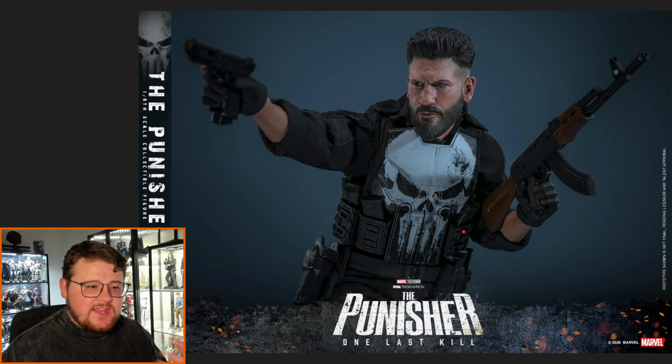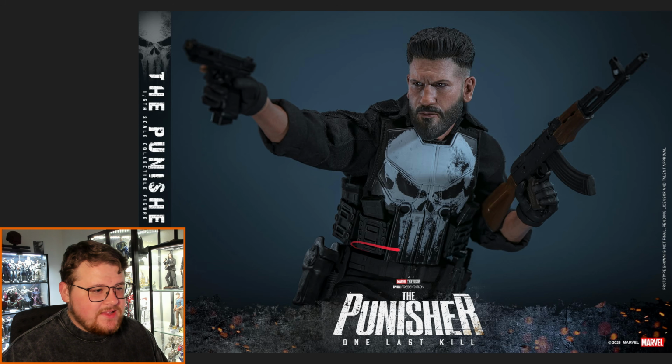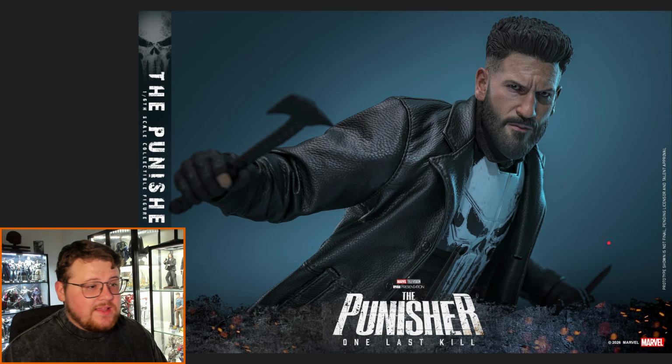It looked a little more faded from what I was thinking, especially in Brand New Day. It looks a bit more faded there. But here, it sticks out. It looks really, really cool. And then he has the knife holsters and everything in there. He gets all these holsters. Like, this is a sick figure.